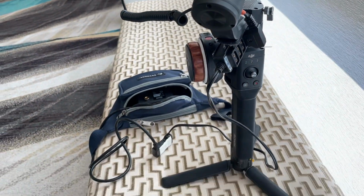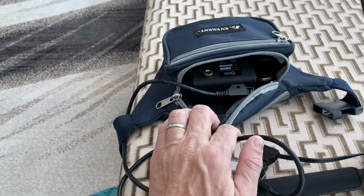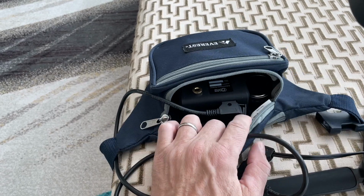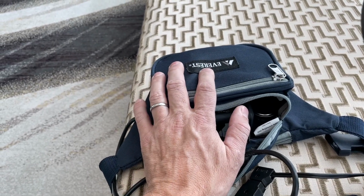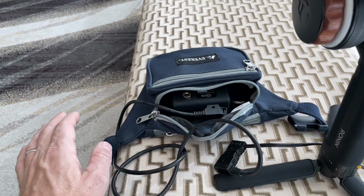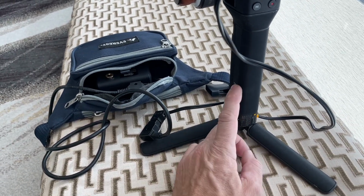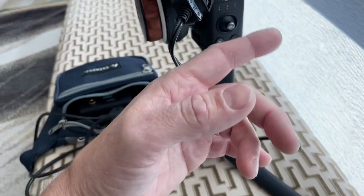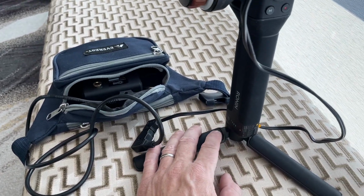And then for power, I run this belt bag around my waist, a gold mount battery on P-tap. In this zipper area, I have additional media, polarizer, and ND filter, screw-on filters. I carry 2 Ronin batteries, and I've got the external charger so I can charge one while I'm shooting on the other. But I generally get through an entire day on 1 battery.